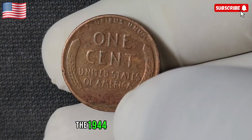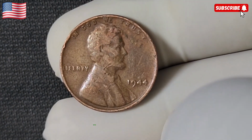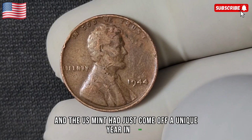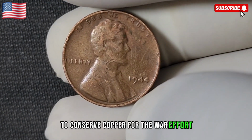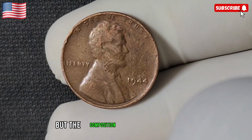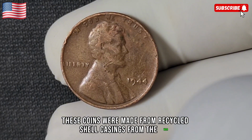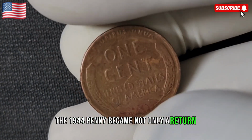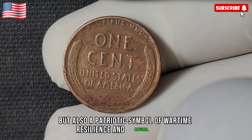The 1944 Lincoln Wheat penny was minted during a fascinating time in American history. World War II was still raging, and the U.S. Mint had just come off a unique year in 1943, when pennies were struck in steel to conserve copper for the war effort. In 1944, the Mint returned to using copper, but the composition was slightly altered. These coins were made from recycled shell casings from the war. As a result, the 1944 penny became not only a return to the traditional copper look but also a patriotic symbol of wartime resilience and national unity.